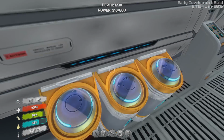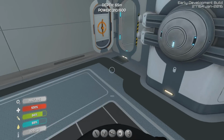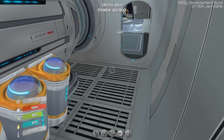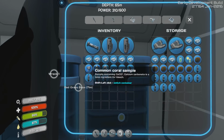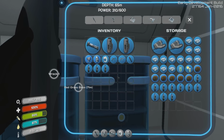Actually, just check my batteries before we leave. 1100. Oh, this isn't good. I may need to make some of these. 100, 100, 100. I'm already down to 3 batteries. So I might need to quickly get some replacements. This side will put all the salt and all the extra water in here.